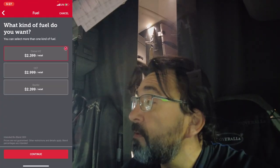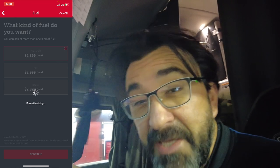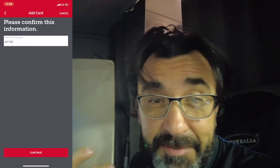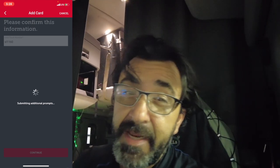I'll select my fuel card. We're good on DEF, don't need reefer. So we're just getting diesel. But you put all this information in. But guys, I tell you, it's so much easier just having your notebook sitting right here, tapping that into your phone versus getting out at the pump and doing it.